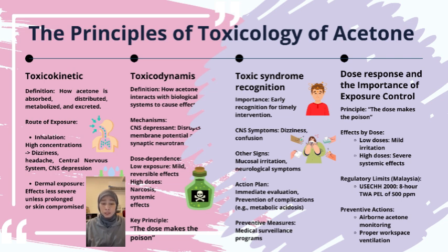Toxicokinetics describes how acetone is absorbed, distributed, metabolized, and excreted in the body. Acetone is readily absorbed through inhalation and dermal contact, with inhalation being the primary route of exposure in occupational settings. Once absorbed, acetone is distributed throughout the body, including the brain and other lipid-rich tissue, due to its lipophilicity. It is metabolized primarily in the liver, where it is converted into acetate and then enters the tricarboxylic acid cycle, or is excreted unchanged through urine and exhaled air.